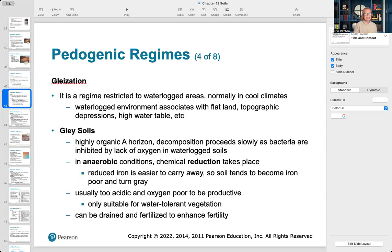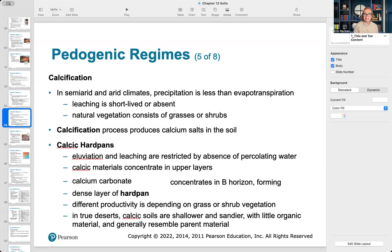The next one is gleization, the waterlogged wonder. So gleization occurs in perpetually wet environments. Characteristics include slow decomposition due to a lack of oxygen, dark, highly organic soils, extremely acidic conditions, and water-tolerant vegetation. So imagine a swampy area where decomposition happens at a snail's pace. This is gleization.